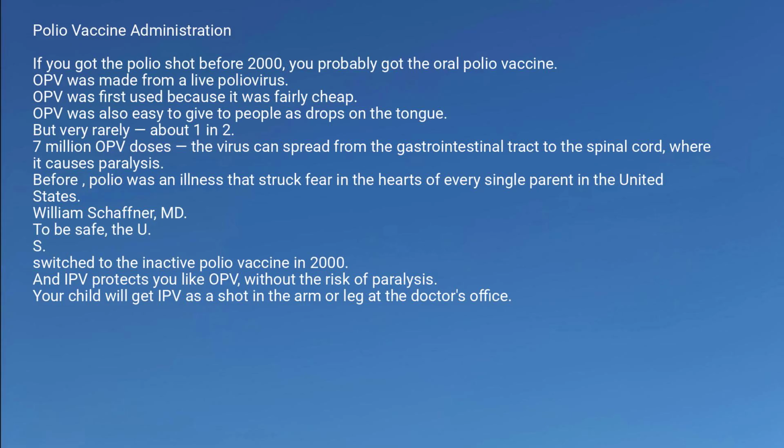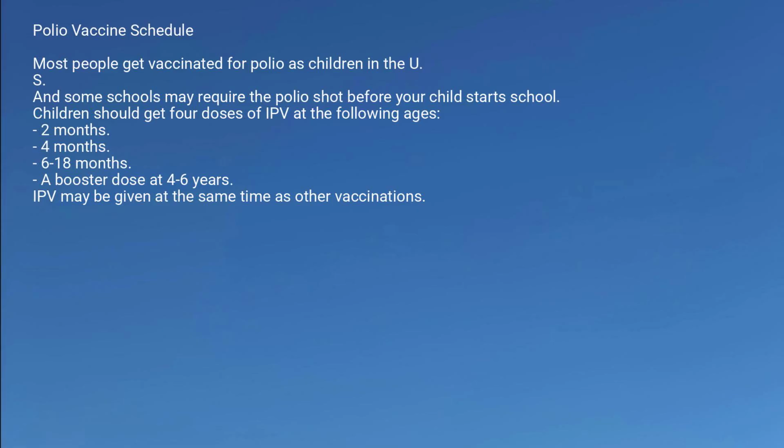Polio vaccine schedule. Most people get vaccinated for polio as children in the US, and some schools may require the polio shot before your child starts school. Children should get 4 doses of IPV at the following ages: 2 months, 4 months, 6 to 18 months, and a booster dose at 4 to 6 years. IPV may be given at the same time as other vaccinations.